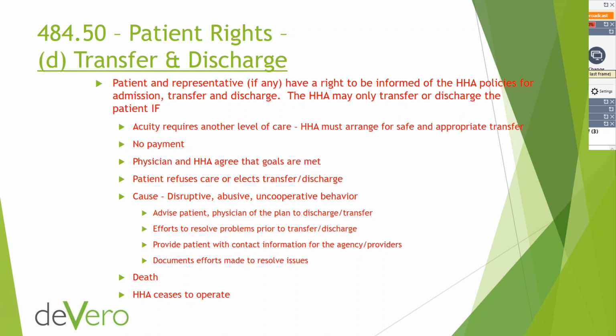the state laws would have to be consulted. There are some states that do not allow an agency to discharge a patient simply because they cannot pay for services. The physician and the home health agency must agree that the goals have been met. In the past, agencies were able to discharge when goals were met. That was in their plan of care. The focus now is involvement of the physician, so you must have a written chain of events to be able to document during a survey or an ADR or other service that the physician has been consulted and the physician acknowledges that the goals have been met as well.